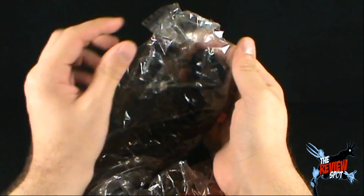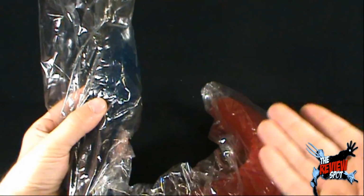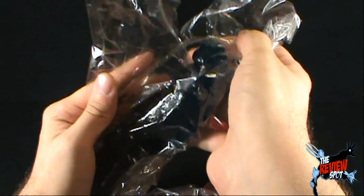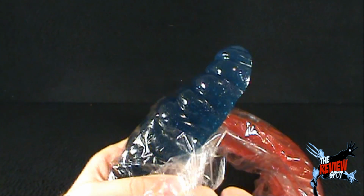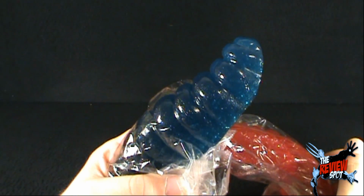Let's get this opened up. Obviously, for the sake of keeping hair and debris off of this worm, I'm only going to open up the end here. See what delicious wonders are inside. As you can see, it is quite large. It is incredibly large. I can smell it. It's blue raspberry, though.